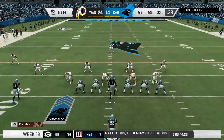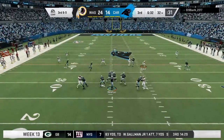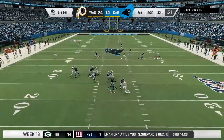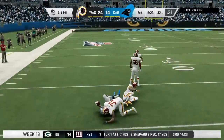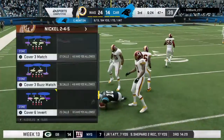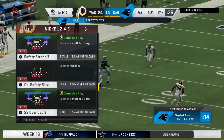This offense in desperate need of a conversion as they come up on 3rd down. Back to throw, Newton. That's going to be caught by Samuel. And he'll be taken down, but not before they work it across midfield. A gain of 22.